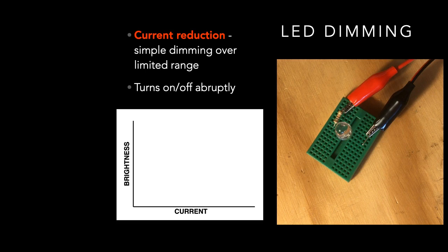But the problem is LEDs don't linearly dim with a reduction in current, as this little demo can show. I'll slowly and smoothly reduce the current through the LED, and you can see that it doesn't change brightness much until the very end when it abruptly dims to off. The chart tracks the brightness as the current is reduced, so you can see the problem. This technique is sometimes used for high power LEDs.